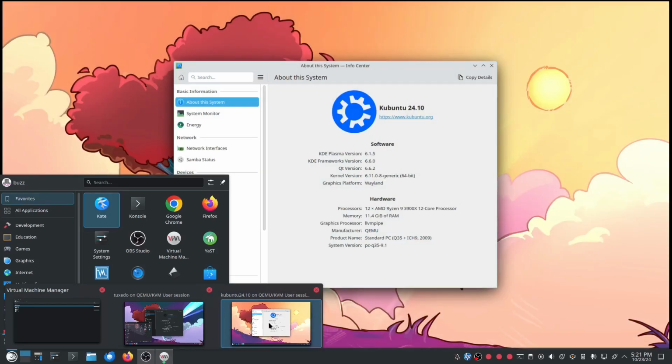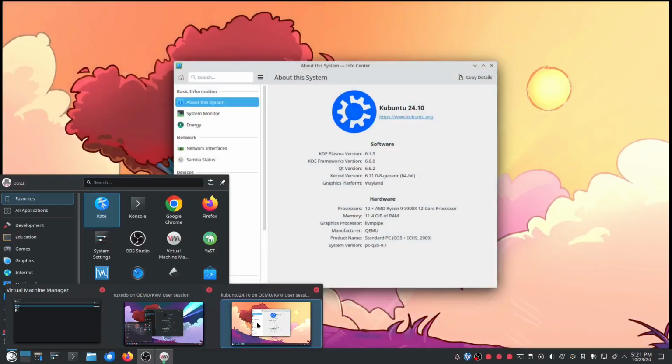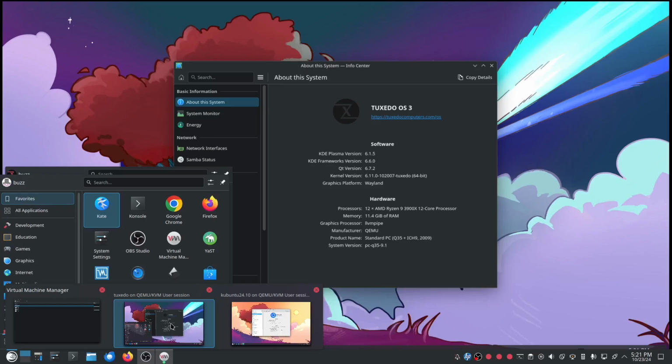Kernel version 6.11.0. Not sure how to. That's -8 and that's -102.007. So I'm not sure about the kernel version. The Qt version on Tuxedo OS is actually more current. So that is interesting.